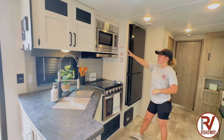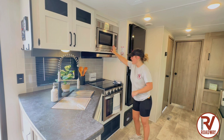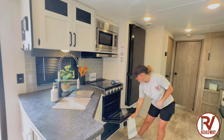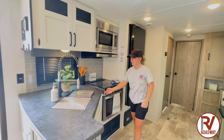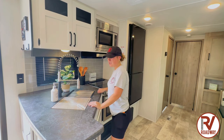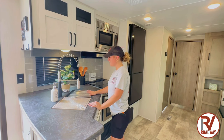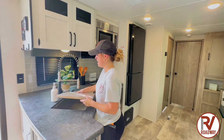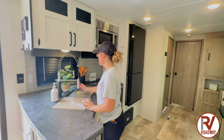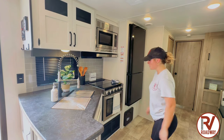Right here we do have a microwave. This is your Magic Chef. It's a pretty nice size microwave. And we do have a 3-burner cooktop still. And we also have our Greystone oven. We do have some accent lights right here that runs through our counters. And then we do have, this is just solid surface countertops with our deep farmhouse style sink. And we do have a cutting board slash sink cover that is included with a nice upgraded faucet. And we do have some really nice storage in this kitchen.